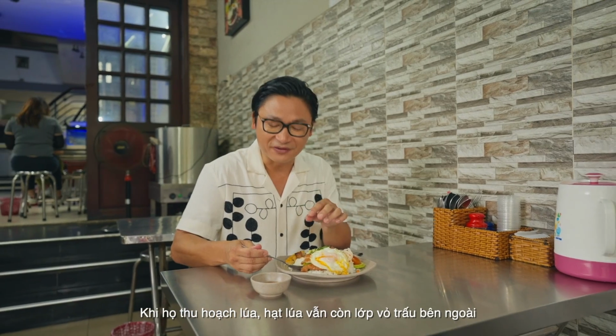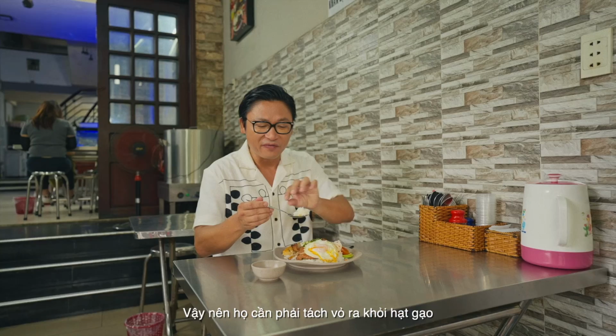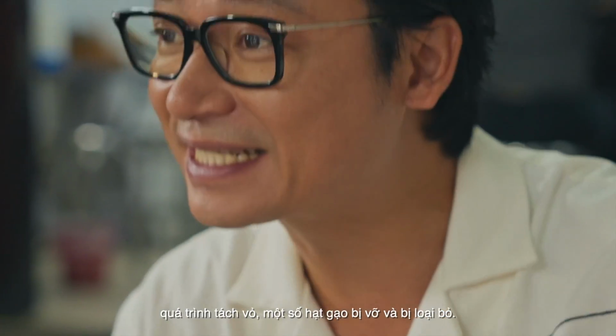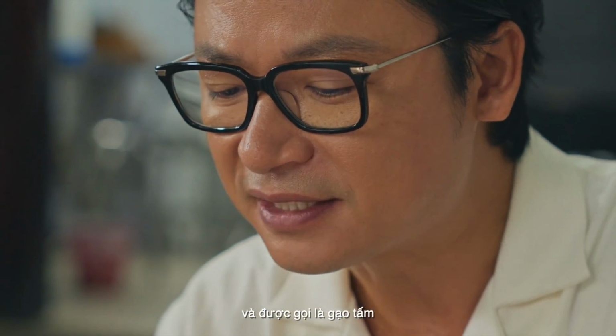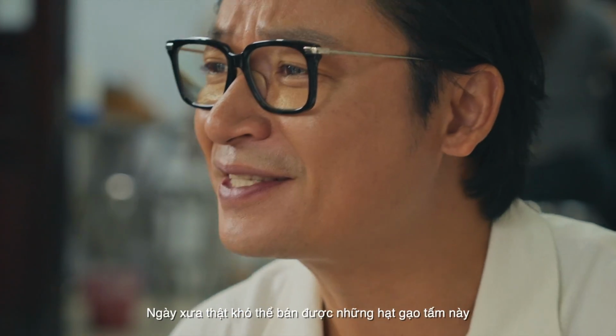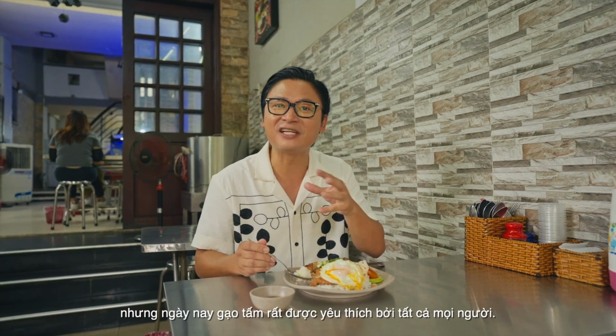Now when they harvest the rice, it has its husk on it, right? So they need to remove the husk from its rice. That removal process, some rice grains get broken and they get discarded. Now that's called broken rice. This is what it is, really small pieces. They never used to be able to sell it, right? They can only sell the whole grain rice, but today it is much loved by all the locals.